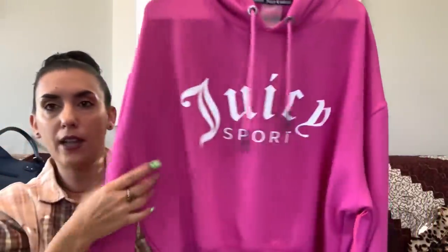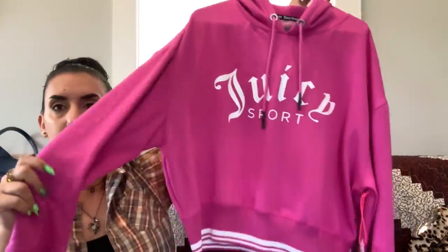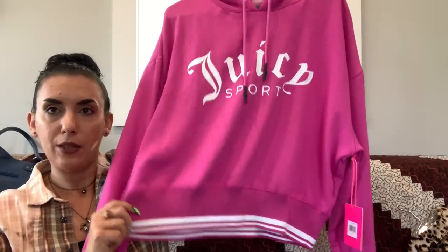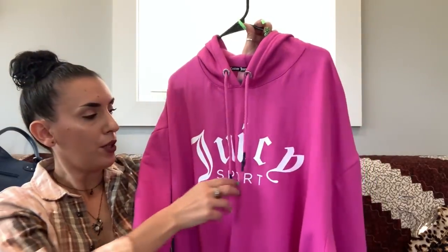Super soft on the inside. It's lightweight, but it's definitely very soft. All right, you got the little band at the bottom there. Super cute. I really like this one too, but it's too big for me.